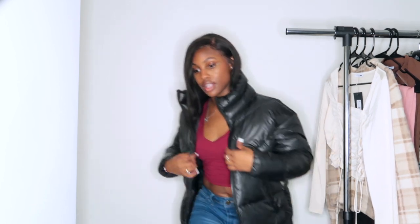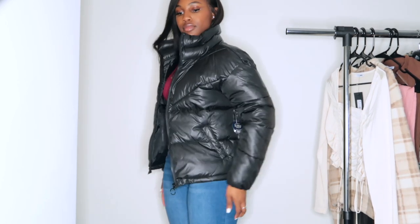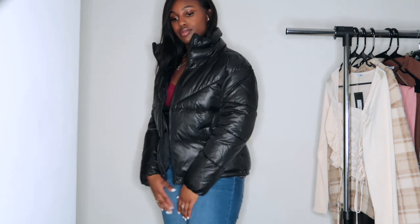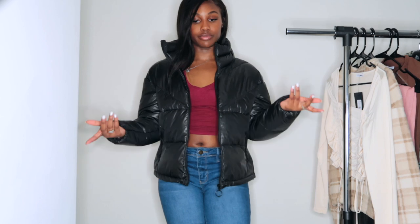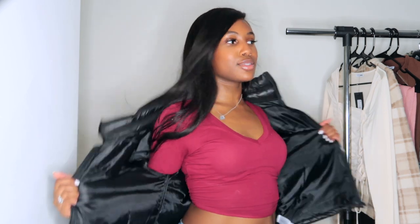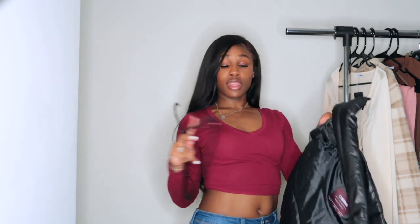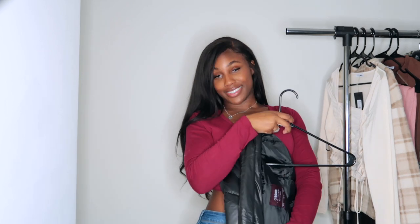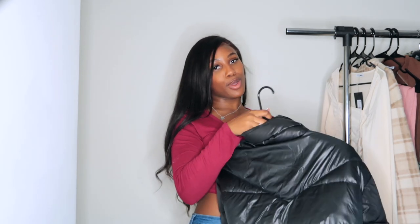Let's stand on this again so y'all can see it. And this is like an everyday jacket, to be honest. If I'm going to work, I'll throw this on. Go to the store real quick, throw this on. I like it. It's cute. It's simple. It's basic. You need a basic coat every now and then. So, yeah, why not? But the next coat, girl, it's the same coat, but a different color.